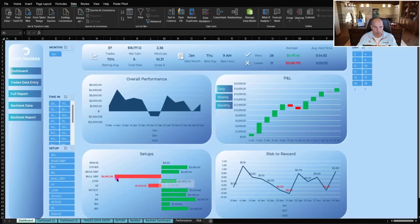Why? I don't know. Bullish 3-bar plays specifically. So now I know, hey, this month, for whatever reason, these aren't doing well. And again, as you gain more data, this will become more relevant. After 2.5 weeks of trading, this data isn't that relevant yet, right? But after 2.5 months, this becomes much more relevant, okay? And this is just showing your daily risk to reward ratio, okay?